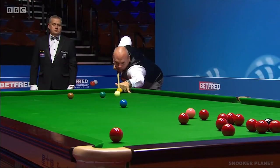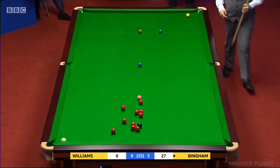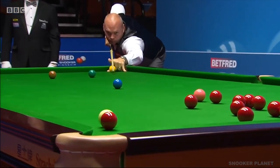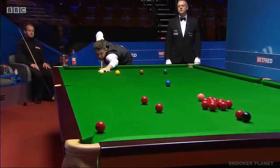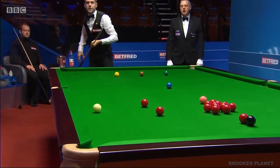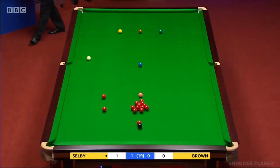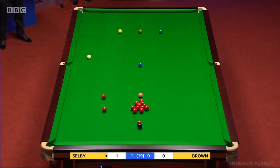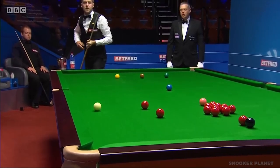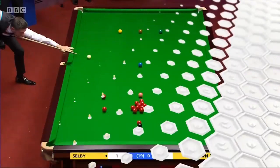We may lack for atmosphere, but we certainly won't have a problem with the quality. Oh, what a shot this was. Oh, wow. What a shot. You don't get to hit the ball any better than that. Cue ball spitting straight back at him. Brilliant shot, and there's a confidence booster.